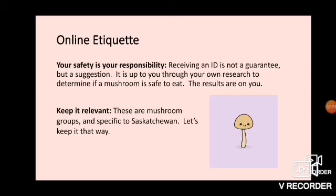Your safety is your responsibility, not mine, not the guy who made an ID, yours. So when you receive that idea, it is not a guarantee, it is a suggestion. It is up to you through your own research to determine if a mushroom is safe to eat. And the results that come afterwards, there is no liability but your own.